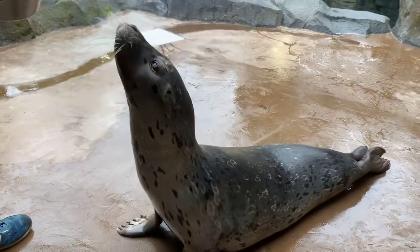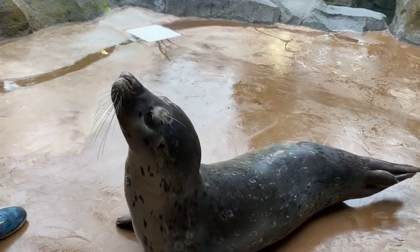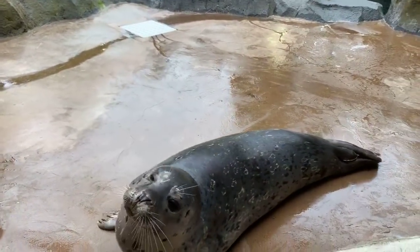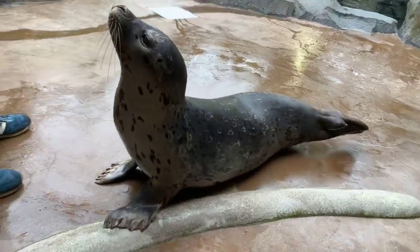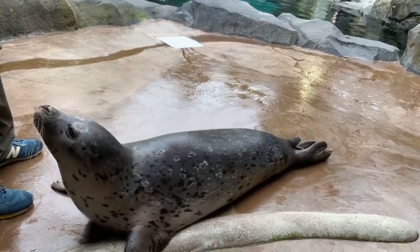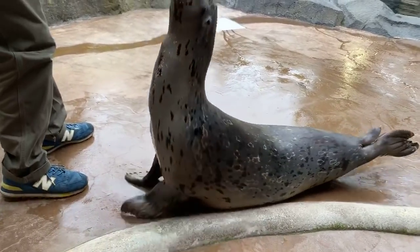Sage is asking how long Tongass is. Great question, Sage. Well, I don't have specific measurements on Tongass, but most male harbor seals are about 63 inches in length, where females are a little bit shorter. They're about 58 inches in length.